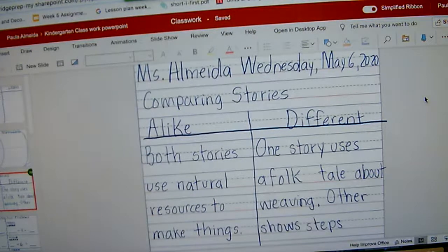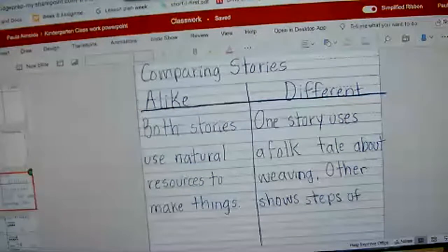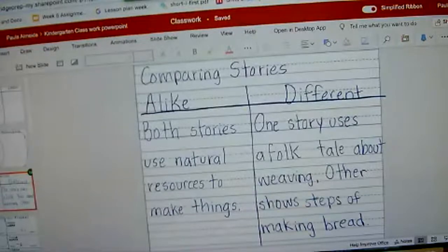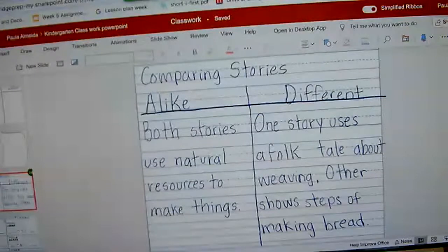Okay, so in the different section, we will really see what's going to show up with everything there. One story is a folk tale about weaving. How do they come up with it? Is there really a spider around? Well, we don't really know for a fact, because it's a tale that they've told to different people for a long time. But nonetheless, they still showed the steps of weaving. The other story is kind of like the recipe of how to make bread. You really see the steps: one, two, take out the seeds. Then after the wheat is ready, you grind it into flour and it just keeps following the steps.